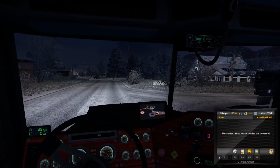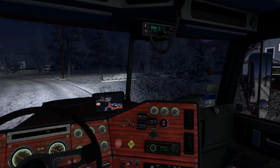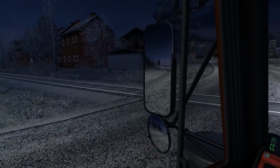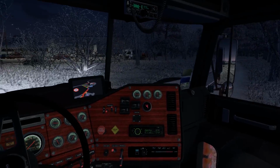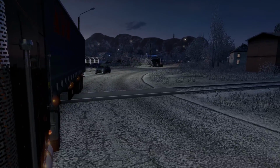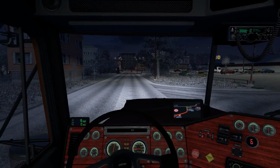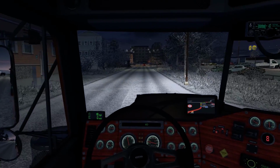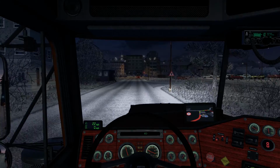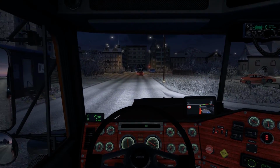I think that means center. Merc dealer discovered. Oh, look at that. I love this. Pro mods, you're awesome, building little buildings like that. What I don't like is these random train tracks. I don't know if it's like that in Romania, but I don't think you just have a random train track crossing a road like that with no level crossing, would you? I don't know. But saying that, it is Romania.